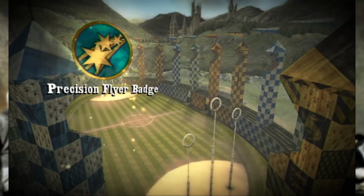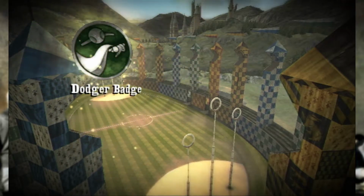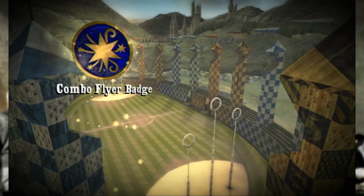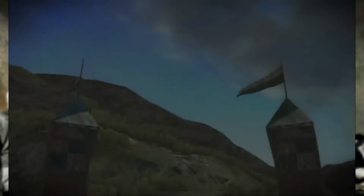Precision flyer. Okay. I'm not sure that's what I would call hitting so many of those things I'm supposed to avoid, but combo flyer. That's actually a lot of medals. Okay.